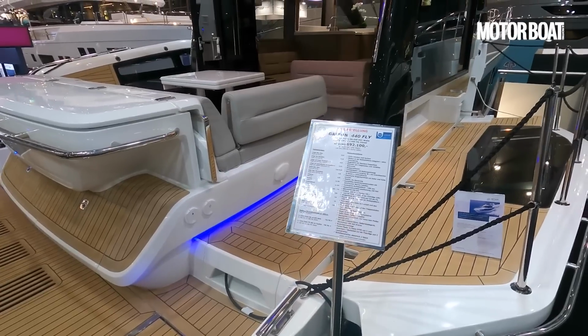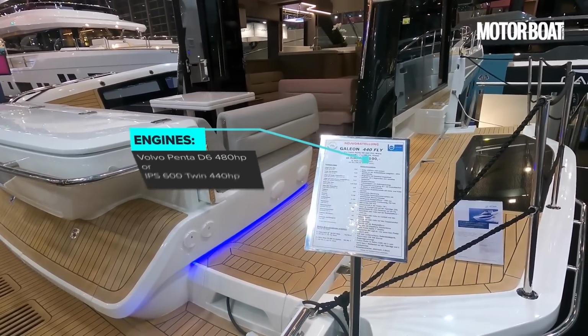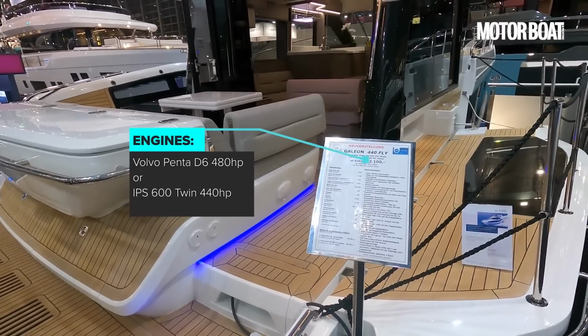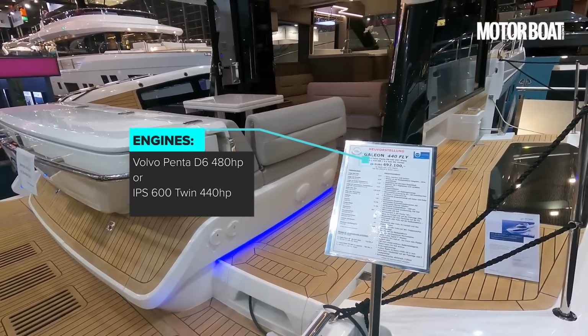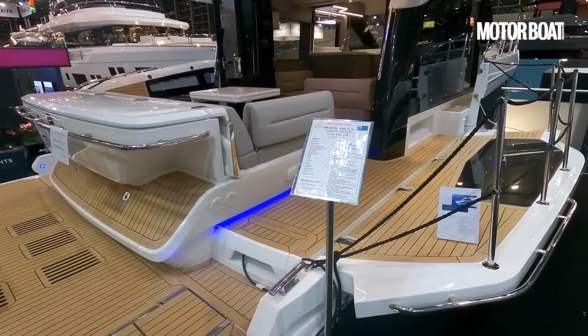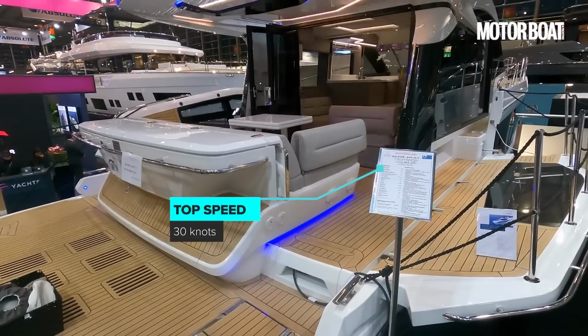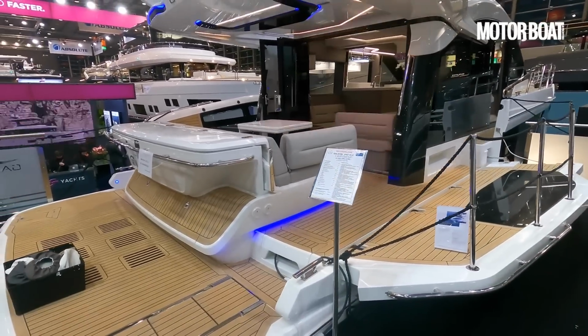Now, you've got a choice of engines on this boat. You can either have the 480 horsepower Volvo D6, or you can have the IPS 600 with twin 440 horsepower. So you can either have V-drive shafts or IPS drives, give you a speed of around about 30 knots, but it's very nice to have the option of either shaft or IPS drive.